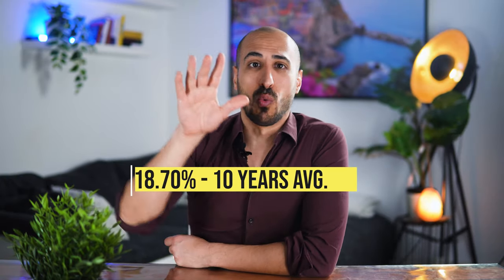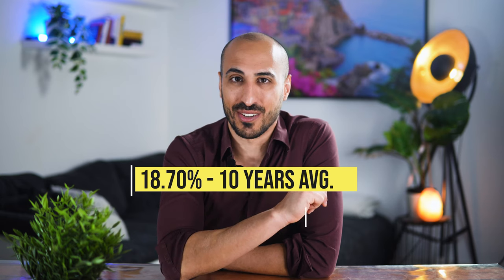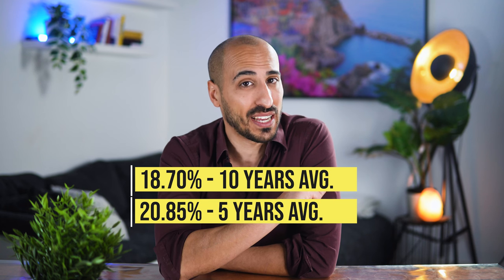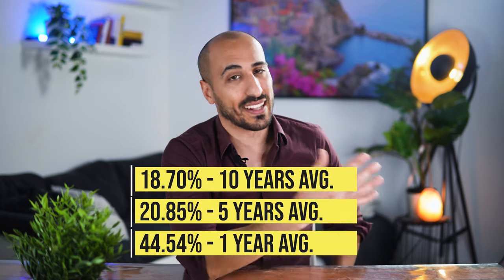The number one lazy portfolio is composed of one single ETF. You can't get lazier than that. And this ETF returned a whopping 18.7% per year in the last 10 years, 20.85% per year in the last 5, and 44.54% in the last 12 months.